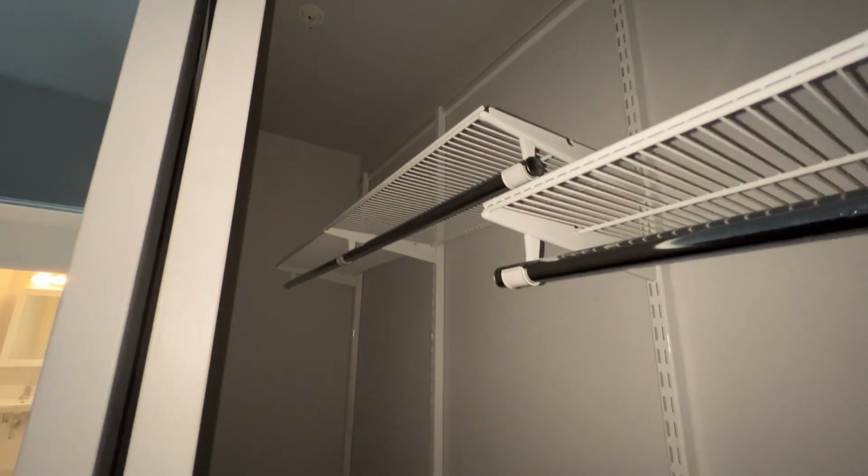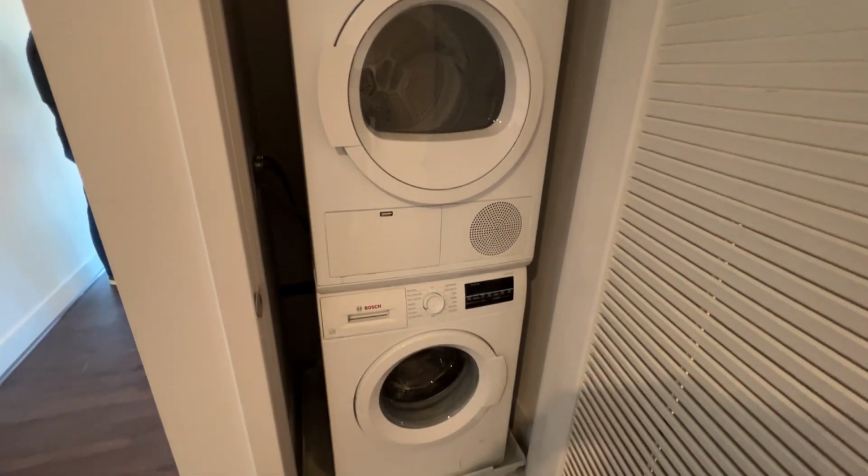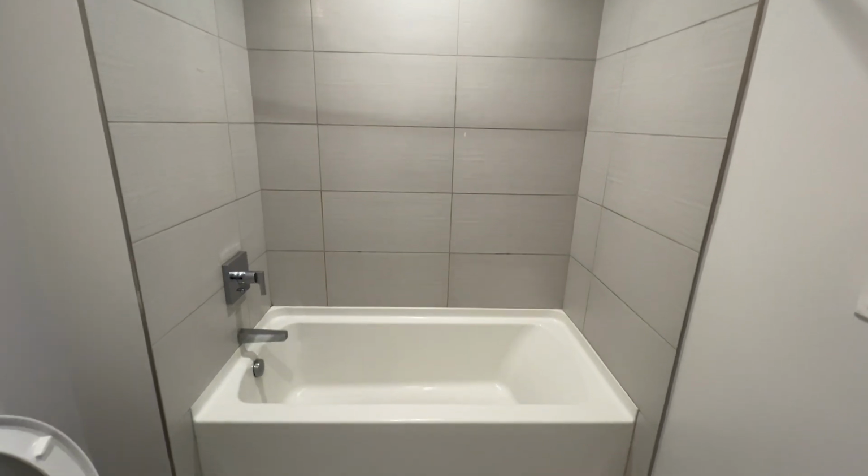This unit also didn't have a ton of closet space. It had some good space in the bedroom, and then it had a hallway closet, but neither of the closets were super spacious. In the bathroom, the shower was really nice, but the sink didn't have a vanity.